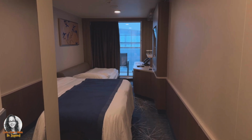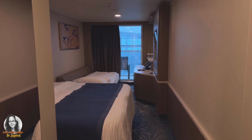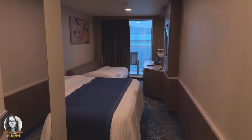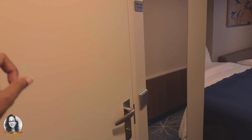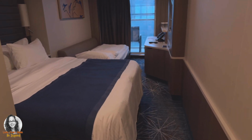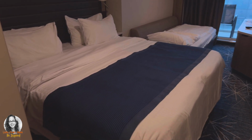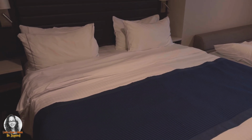Okay guys, so this is one of the staterooms on the Norwegian Joy. So as you enter, this door here will take you into the bathroom. I'll show you that after. So here we have a double bed, looks like a queen size.